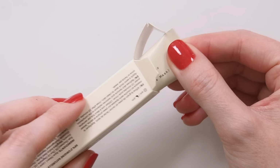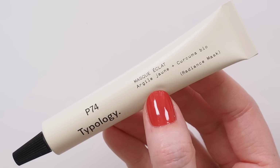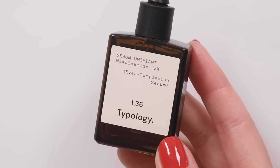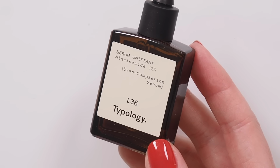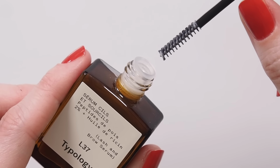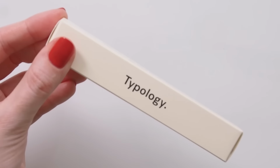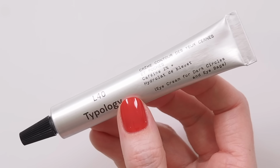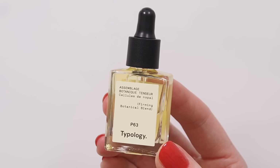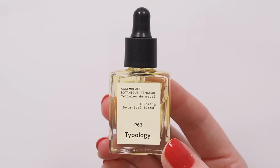lipid enriched cleansing bar for a very gentle face and body cleanse, radiance mask for more refined, luminous skin in a flash, even complexion serum to soothe redness and prevent any party season blemishes, lash and brow serum with a spoolie applicator to brush through with ease, eye cream for dark circles and eye bags to pair with the earlier serum, and finally firming botanical blend night serum to soften fine lines and wrinkles. Oh, we made it.